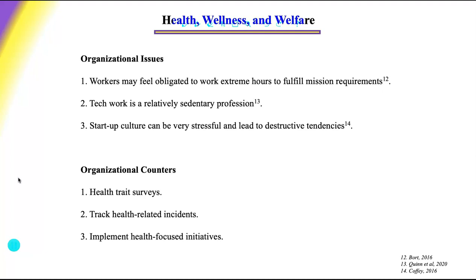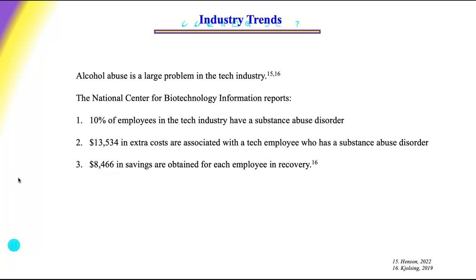So what we can do with analytics is look at these things and use that to drive health related things within the organization. It does take a lot of work and it does take a lot of time, but analytics can help us plan these things out far in advance. One thing we'll look at is alcohol abuse. Within the tech industry and within the startup industry as a whole, alcohol abuse is huge.